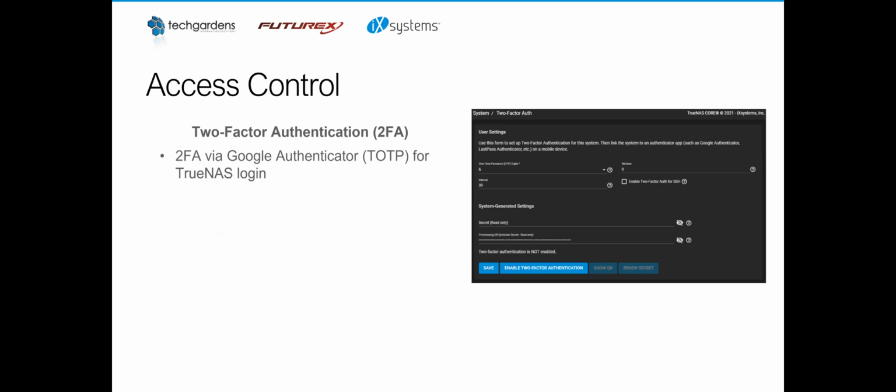So two-factor authentication is supported for the primary TrueNAS manager login, and it uses Google Authenticator. You can use applications like Authy or LastPass, any of the time-based one-time password providers, so that you can have a second factor for users when they log into the management console. This obviously helps protect against intrusion should the password for the TrueNAS be compromised in some way.